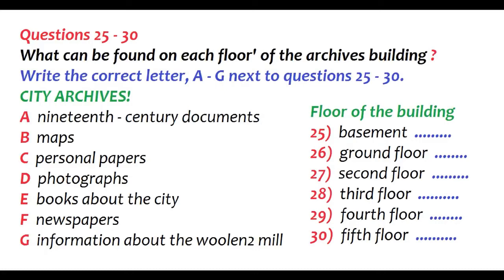What's this on the fourth floor? Ogden's Woolen Mill. As I'm sure you know, Ogden's Woolen Mill was the major entity responsible for the growth of this city in the 19th century.